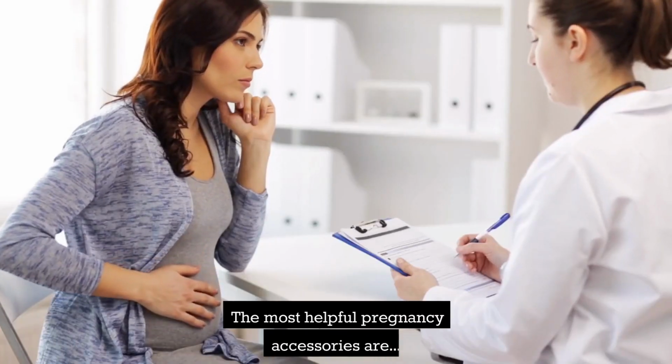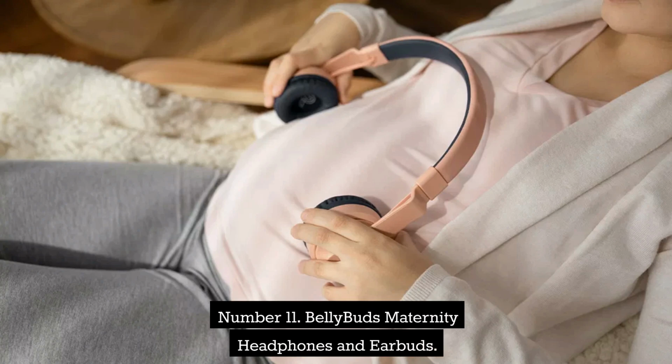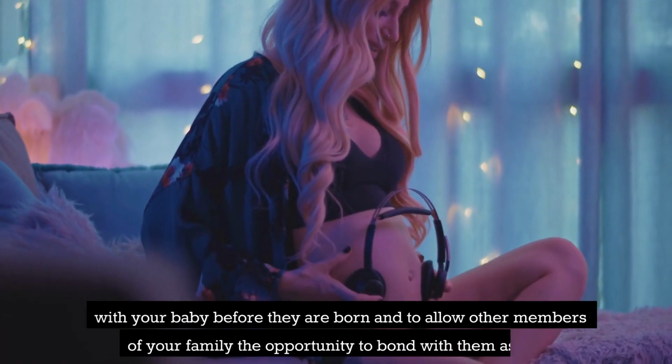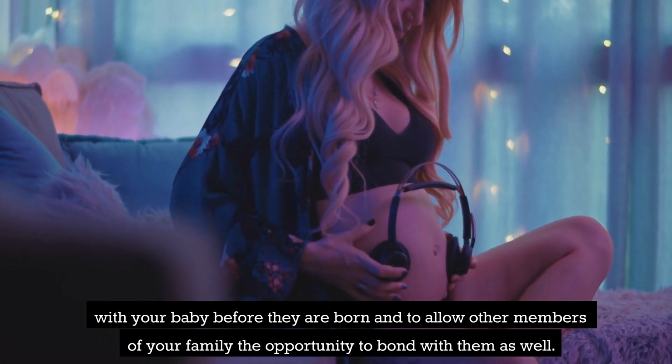The most helpful pregnancy accessories are: Number 11. Belly Buds Maternity Headphones and Earbuds. Wafhello's Belly Buds are a wonderful way to experience a closer connection with your baby before they are born and to allow other members of your family the opportunity to bond with them as well.